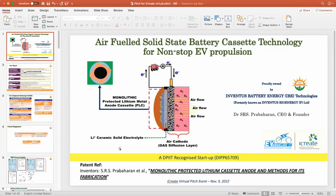In the company's portfolio, we launched this company in 2020, and I carry over 35 years of experience in this field. We are a wholesome technology company for creating and licensing technologies to the EV world. Today's pitch is on air-fueled solid state battery technology, which is growing and will have a market share of almost 3.4 billion in 2030. Only a very handful of companies are bidding for it.